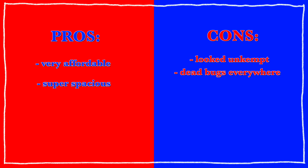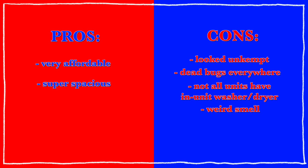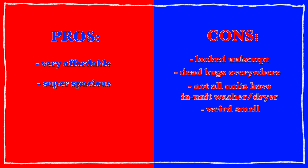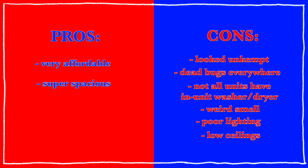They didn't really specify online that some units had in-unit washer and dryer and others did not, so that was a bit of a surprise when we arrived. Also, every unit had a weird, distinct smell. Most of them smelled like cigarettes or kind of like wet, moldy laundry a little bit, and the lighting wasn't great. The ceilings were also really short. You could reach up and easily touch them, which made the space feel really congested.